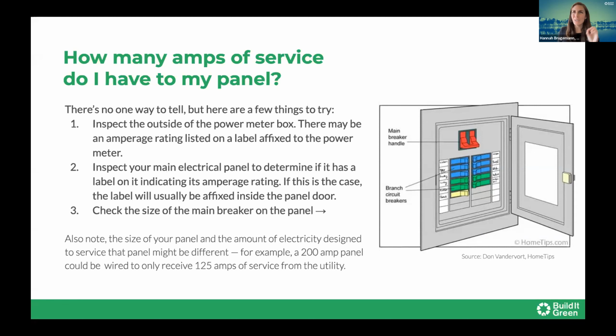However, there are situations where the size of your panel is not actually the amount of service that is reaching your home. For example, my parents have a 200 amp panel, but they only have 125 amps of service to that panel. So just something to be aware of as you're looking for this. There are a lot of other ways to figure it out. Google is a fabulous source of much more detail than I'm capable of in this conversation.